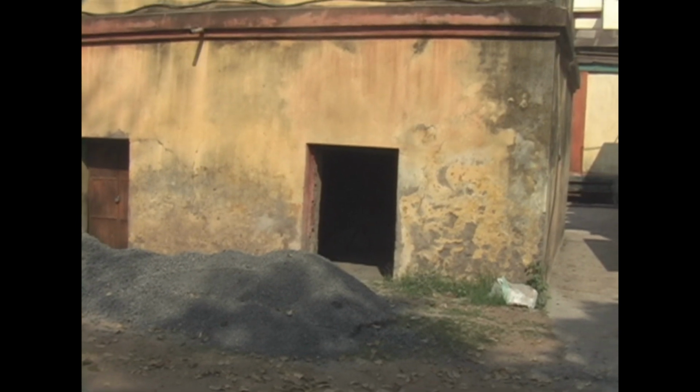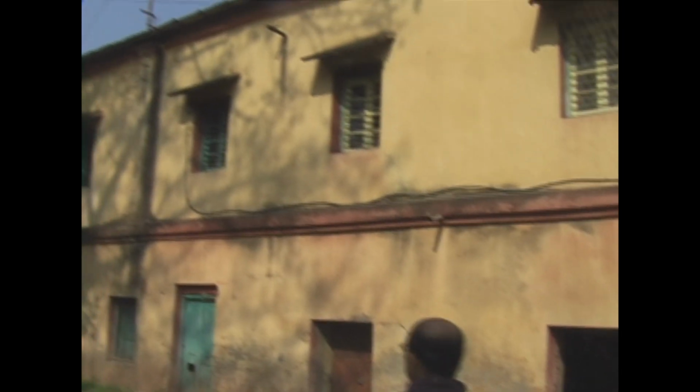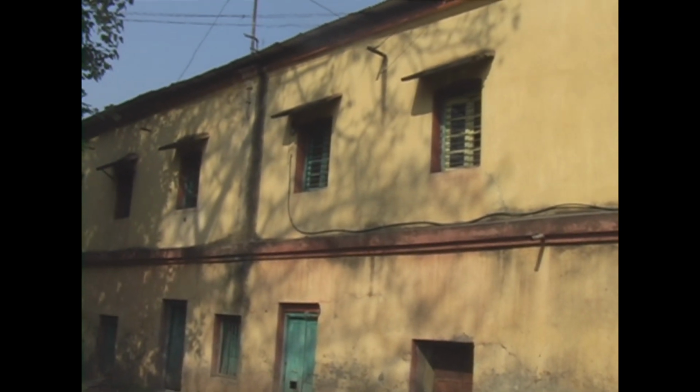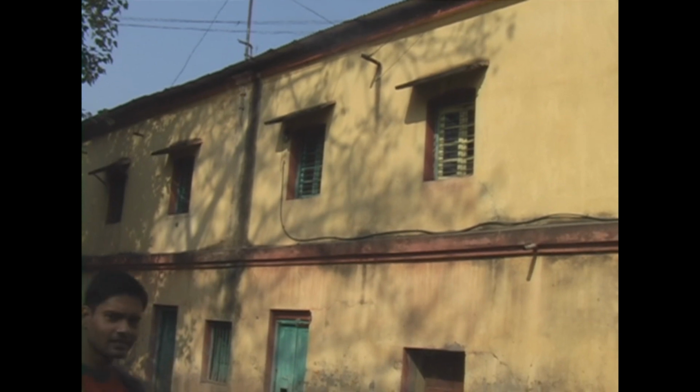This is the old tuck shop. Is that a commentary? Bangla class hoto. Upstairs we used to have the Bengali class and also the band used to practice. Bangla library. The band used to practice upstairs also.